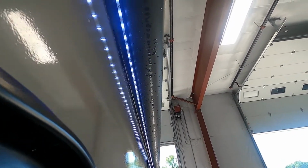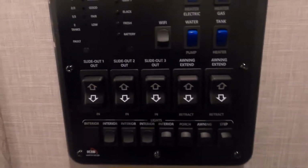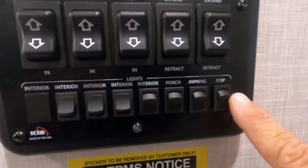I'm going to shut off your awning light and close your door. Like all these are slam lock, but you really don't need to slam them. Alright, we got our awnings in here. So this is tons of lighting, interior and exterior.